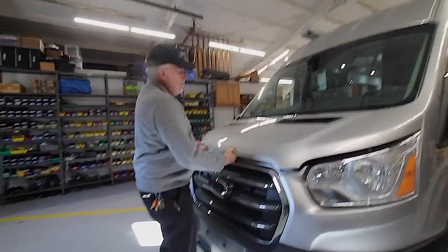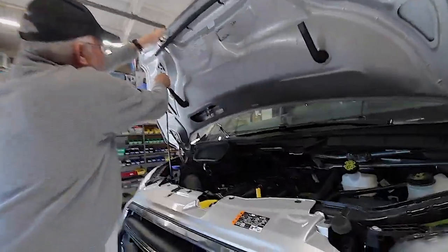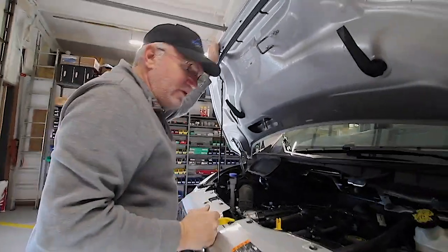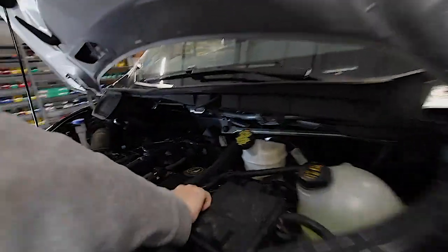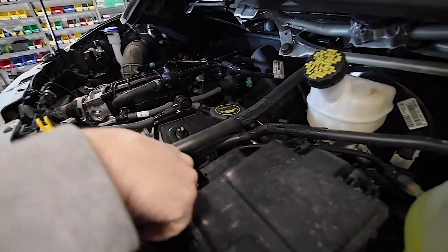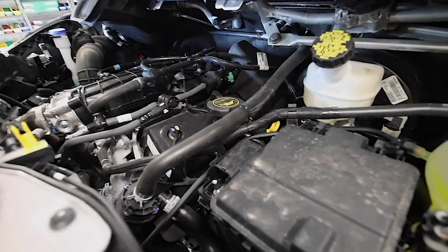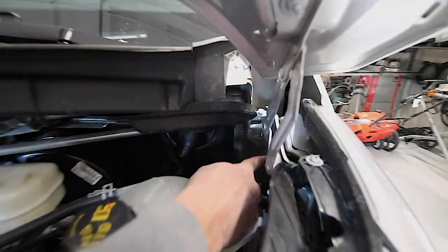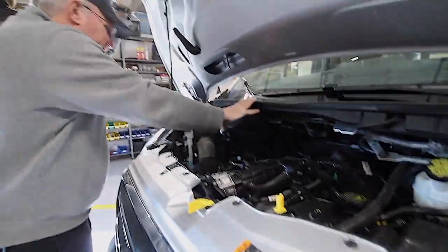Okay, so here we are under the hood. Again, there's not a whole lot to talk about under here, but just your basics. The battery is down remote on this, so they give you an area here to connect to the battery for a jump start if you'd ever need to. And then over here is a lug for the ground. So that's that. This is your air intake.